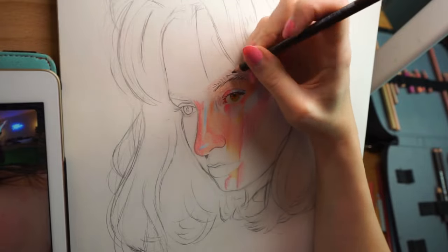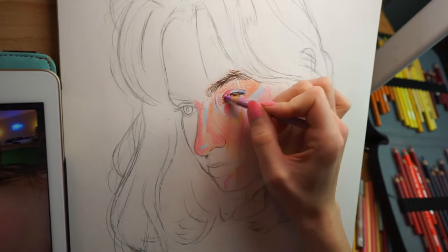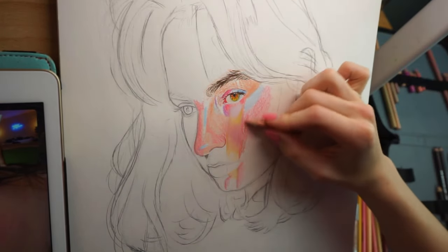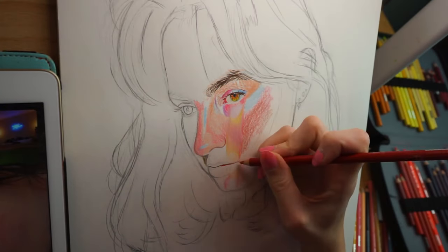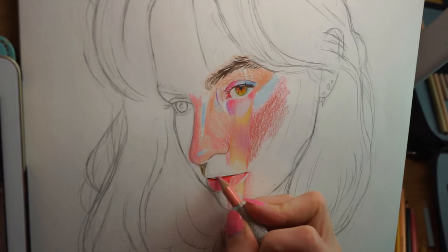And as I said, this is bigger than usual because I just felt like I needed to draw something a little bit bigger. I was in the mood for it and I hadn't drawn a bigger portrait for a little bit. So I felt like I was due for a big portrait. Not that it's really that big, but it's, you know, bigger than usual, bigger than my sketchbook.